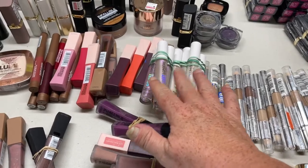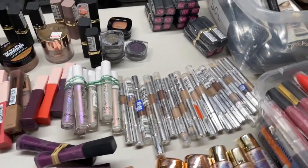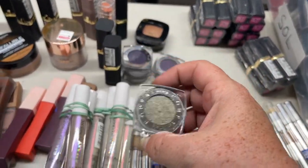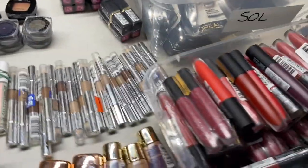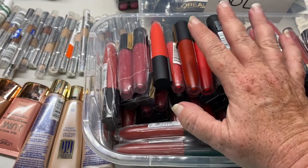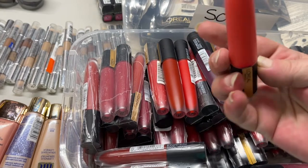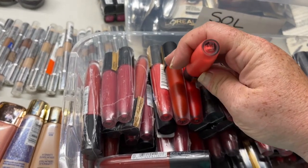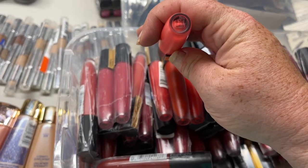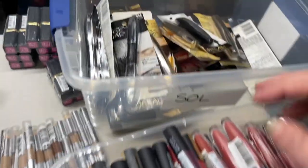Got some more of this Lumi Lip Gloss. I have not sold any of this yet. Got more lipsticks. Some more of these palettes. Different colors. Lots of these lipsticks. These are slow sellers, but they do sell. This is $4.36. I Radiate. Hey, I actually had that one on my store.